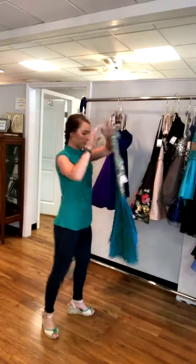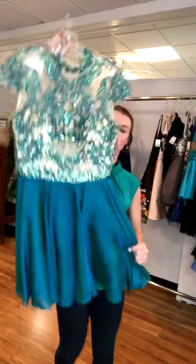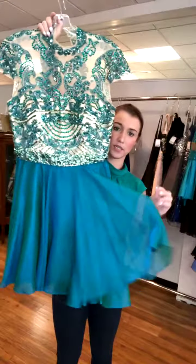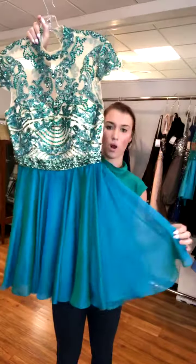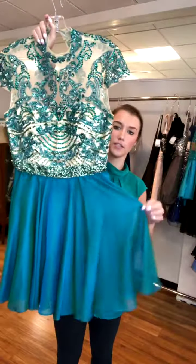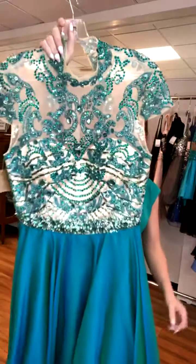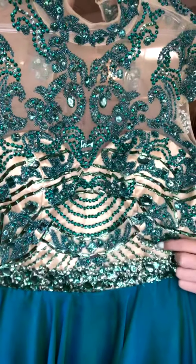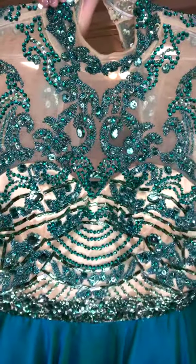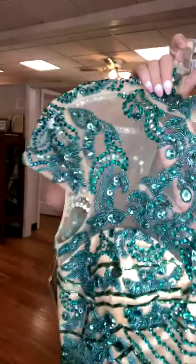Alright, this is another one of my favorites. I just really love green for the most part. The skirt of this is absolutely adorable and so pretty on stage. It is like a watercolor, and so it changes from that blue to green as you move, which is absolutely gorgeous on stage. And then it is a champagne nude underlay with a bunch of that teal green shade beading all over. It is an illusion neckline through the top there.